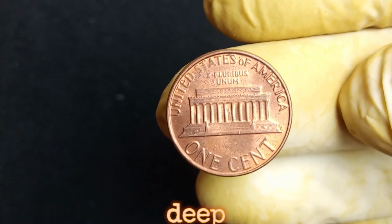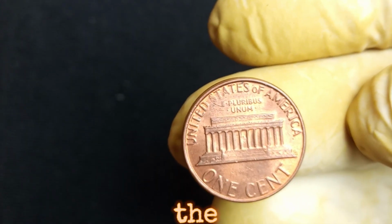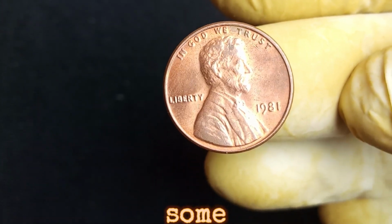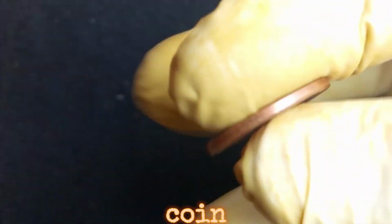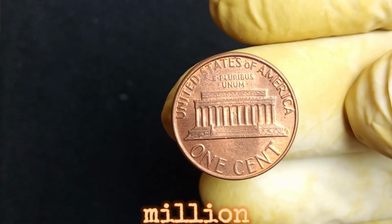Proof coins with deep cameo contrast are worth even more. And when it comes to the most spectacular error coins and rare high-grade examples, the value skyrockets. Some of these special pieces have been valued as high as $878,009 in today's coin market. Imagine that, turning a simple penny into a nearly $1 million treasure.